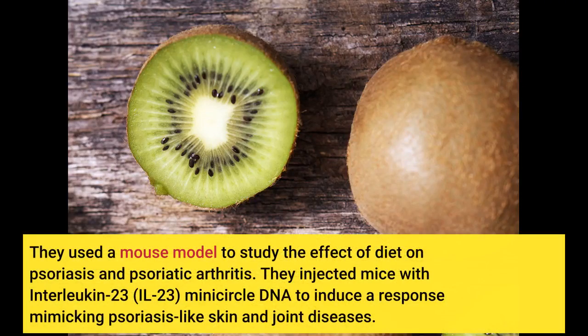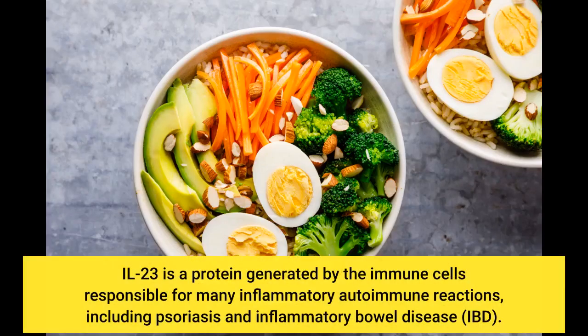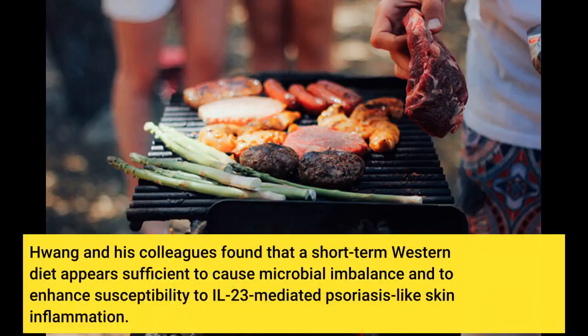They used a mouse model to study the effect of diet on psoriasis and psoriatic arthritis. They injected mice with interleukin-23, IL-23, minicircle DNA to induce a response mimicking psoriasis-like skin and joint diseases. IL-23 is a protein generated by the immune cells responsible for many inflammatory autoimmune reactions, including psoriasis and inflammatory bowel disease, IBD. Hwang and his colleagues found that a short-term Western diet appears sufficient to cause microbial imbalance and to enhance susceptibility to IL-23-mediated psoriasis-like skin inflammation.